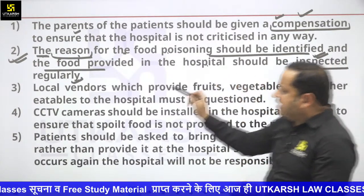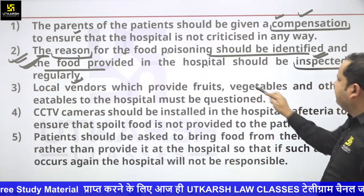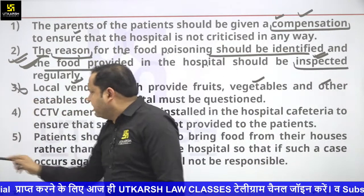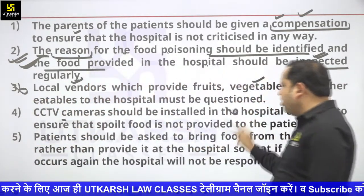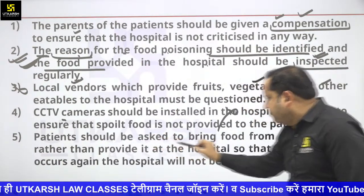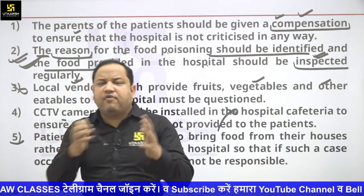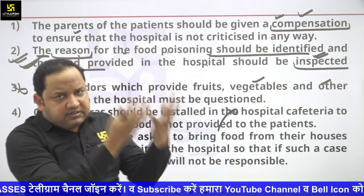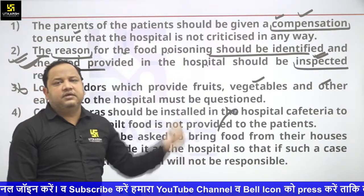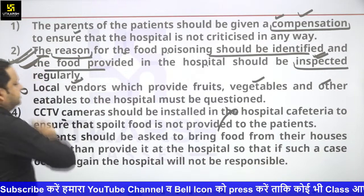So the answer is the second one. Local vendors providing food, fruit and vegetables, that is not it. CCTV camera is not going to solve the problem. Parents should be asked to bring food from their houses. How will this work? If they bring food from different sources, then the chances of infection will rise. So that is also not it. So the correct answer is second. Is this clear to everyone?